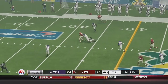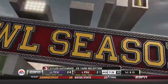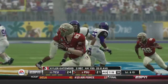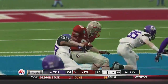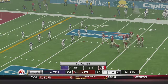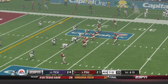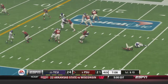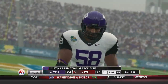And they got the first down, quick pass, and that is Gatewood down to the 22-yard line. I think TCU's defense was just as shocked as mine that they got the first down. Florida State getting there quick and delivering a quick pass sort of caught them off guard. Caught me off guard, folks. I didn't think there was any way Martindale got that first down. Martindale hands to Cannon up the middle and is going to be stopped before he gets to the line of scrimmage.